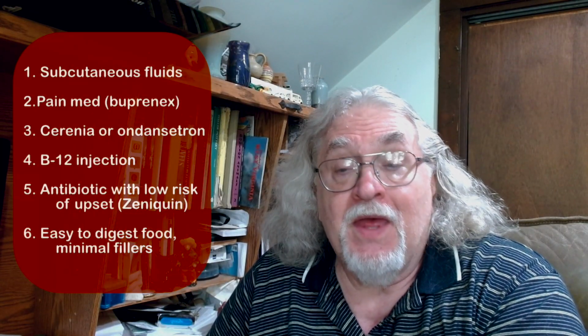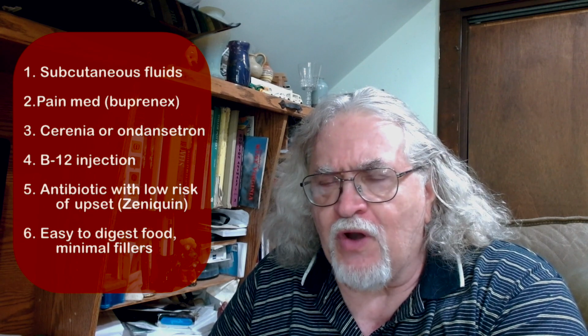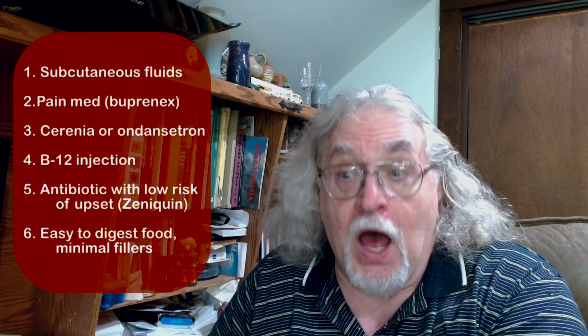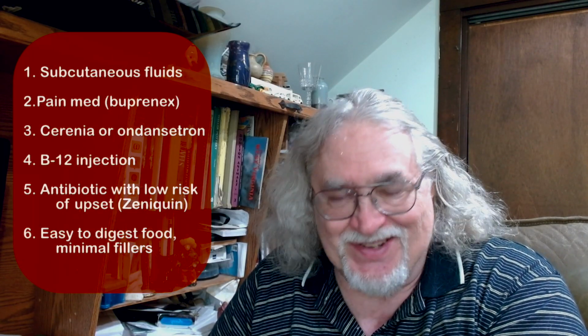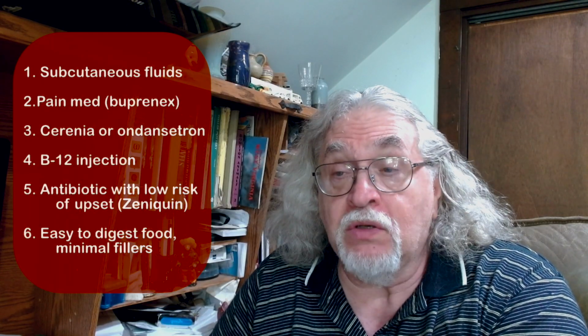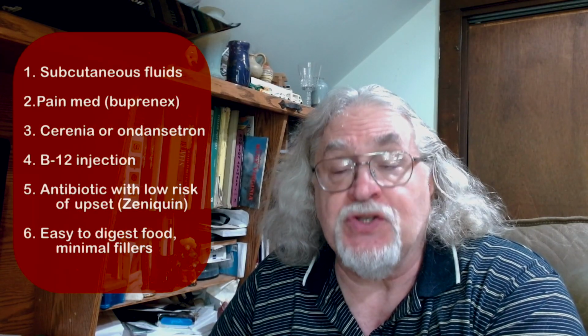And there's one of the points of disagreement. It used to be standard to include an antibiotic, and then studies indicated, well, maybe there is no bacterial infection. And then you find, well, in some cases there is. It's maybe secondary to the pancreatitis, not causing the pancreatitis. But again, if you don't treat for it and it's there, you're screwed. If you do treat for it and it's not there, it doesn't matter. But you do need to use an antibiotic that won't further upset the digestive system. I prefer Zenequin. Very, very low risk of digestive upset. It's a strong, not the strongest, but it is a strong antibiotic that covers a wide range of things.